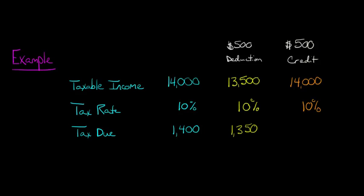Initially, before we factor in the credit, the tax is still $1,400. But after you get this initial tax due, you deduct the credit. That credit comes out of the tax due. I'll put it in parentheses so you know it's being subtracted: $500. That gives us an actual tax due of $900.